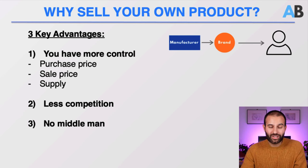Amazon FBA is really the solution to all of those issues that you're gonna be faced with when launching a private label brand. And private labeling with Amazon FBA is a force to be reckoned with. That is where the gold is. That is the perfect business opportunity. And I wanna explain to you why.